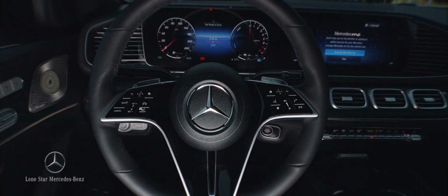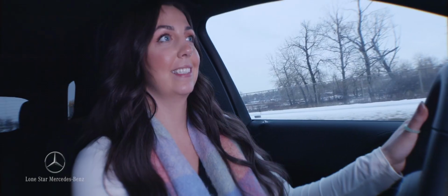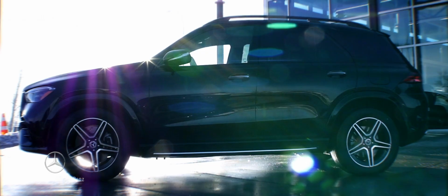So what you're saying is the GLE450e is the ultimate vehicle for the environmentally friendly driver to save on fuel consumption without sacrificing power while maintaining their freedom for mobility in an ever-changing world? Yeah. And you should take it for a test drive.